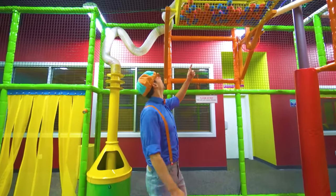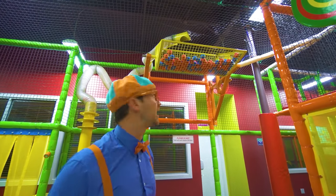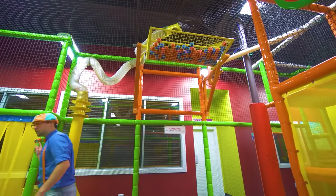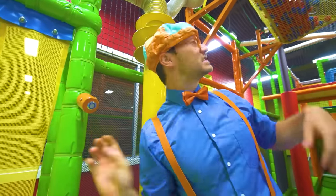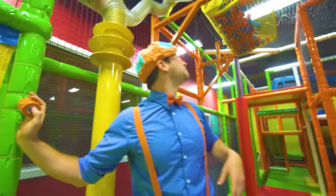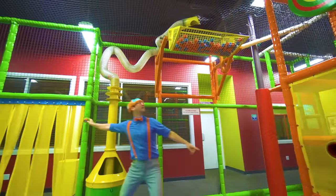Look! Oh, do you see that? There's so many balls up there. I know what to do. Look! Hey! Over here! Okay, this button is gonna dump all the balls down. Ready? 3, 2, 1!